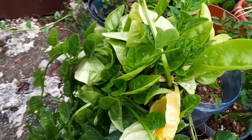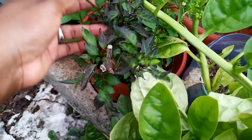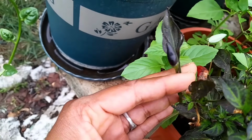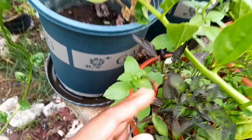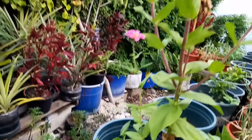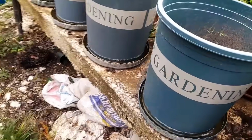Let me take you around the front of this stand to see if there's anything going on. This is a purple chili pepper. That's it right there. They're so cute. A huge zinnia. Giant. Take it to the front of this stand. Most of these containers are empty.